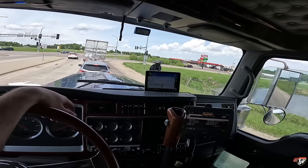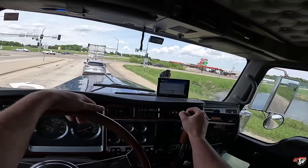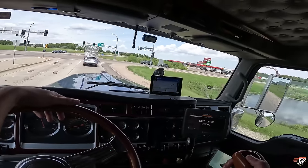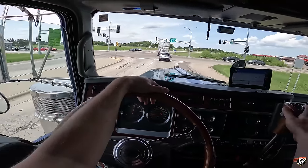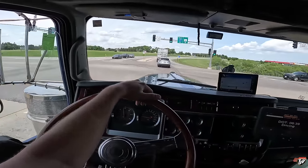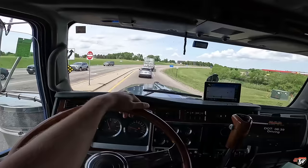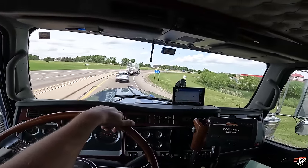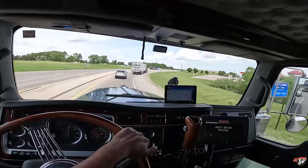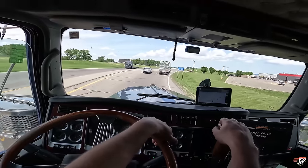Diesel fuel here in Alexandria is 5.52 US per gallon. Or 5.45 for us, I don't know, it keeps changing up there. I don't know what that is in liters. I mean, one US gallon is about 3.78 liters.